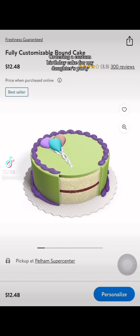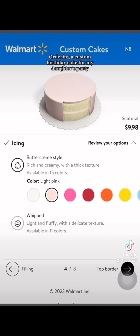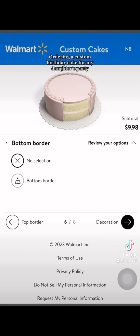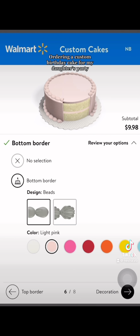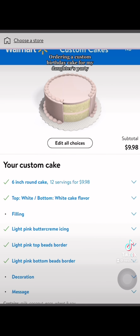All right, I'm back with another party planning video. Now that our party invitations are sent out, I wanted to go ahead and get our cake ordered as well. As you can see here, I'm just going through the prompts of the Walmart custom cakes portal, putting my cake order in and setting the pickup date for a small cake, and it's only going to be $10.